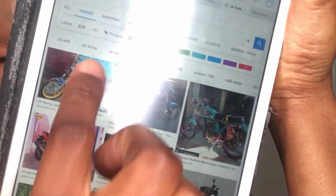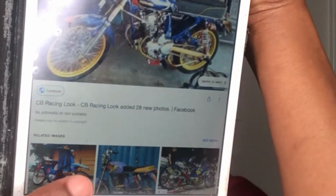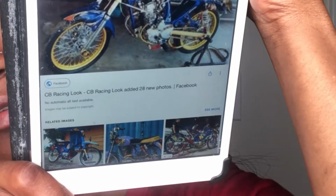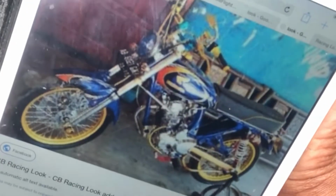So CB look and click search, go to image. So this is the first image that pops up, and here you go. So I'm going to go ahead and create a look based off this image using these colors. So let's go. So this is it, the image.